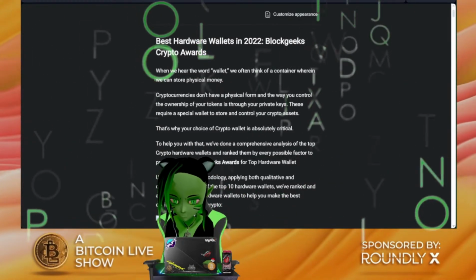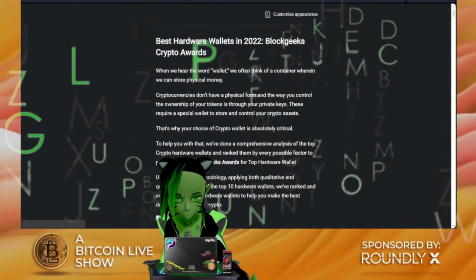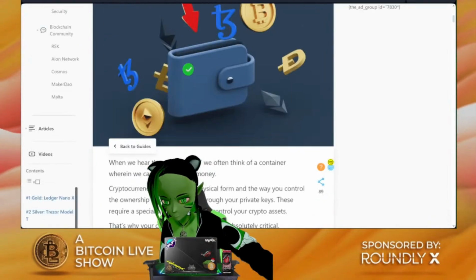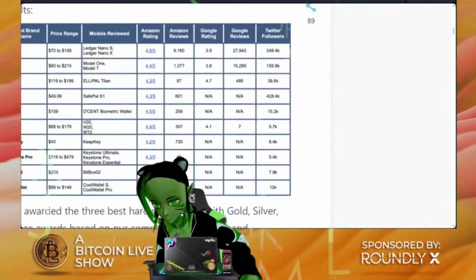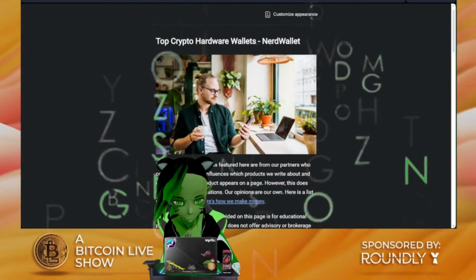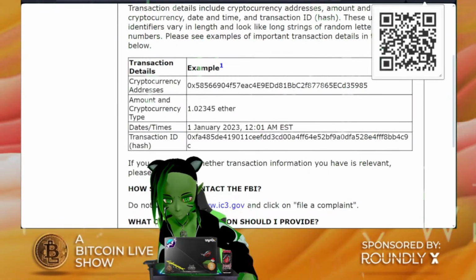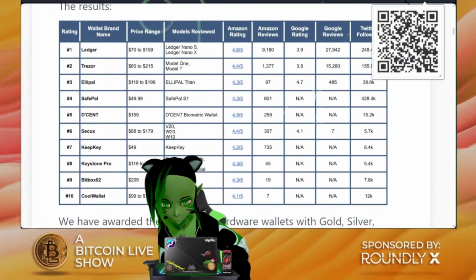Okay, so what are the best hardware wallets we can get? I don't know why this site keeps doing this to me. It doesn't want to load. There we go. Okay. Did I give you the link for this? What about this one? Alright, let's get back to where we were.